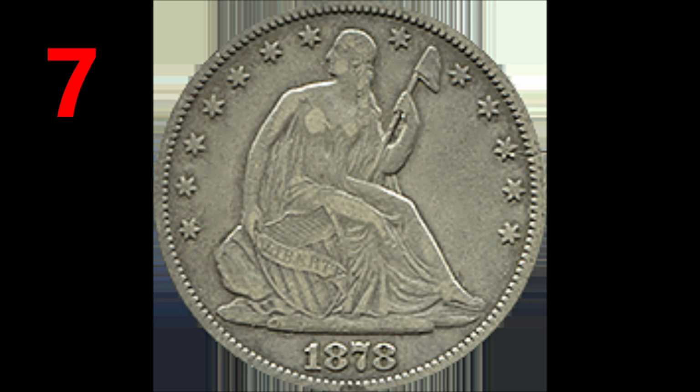The 1878 was the last year that the San Francisco Mint ever issued the Liberty seated half dollar, making it a key date coin for any collector. Now, the silver melt, once again, is only a little over $5, so it's much more valuable to a coin collector than a junk silver collector, or silver collector rather.